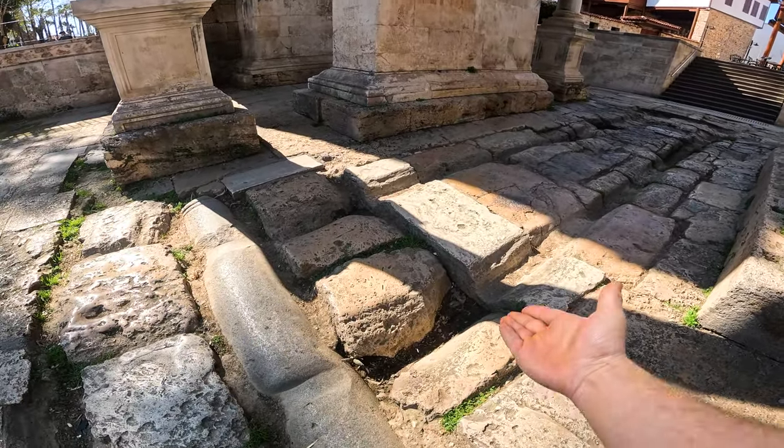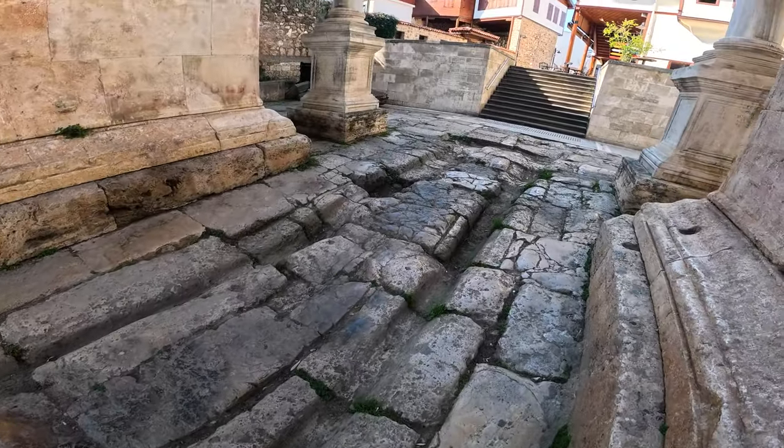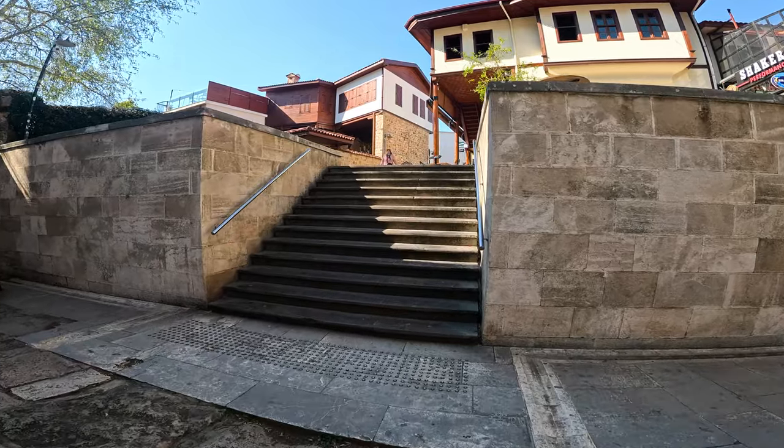Look how you can see these grooves from carts. Even in this old spolia column you can see them. Just like in Pompeii. As you can see, this is below the level of the rest of the city, as it's risen over the centuries. This neighborhood is called Kaleiçi, which means in the castle, as it is inside the old city walls.